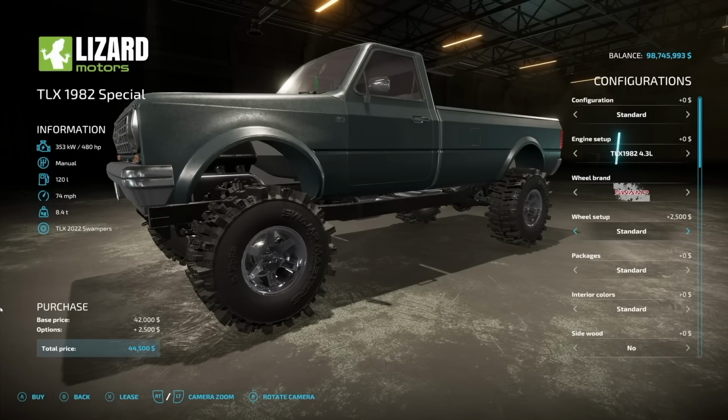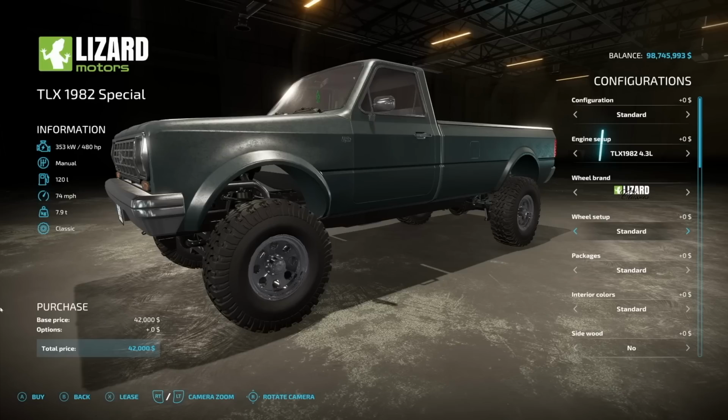Swamp tires are the last ones to take a look at. So we have your standard, design 4, design 5 with different rims, and back and forth, and that is it. For today's video, we're just going to stick with a Lizard Classic and standard.